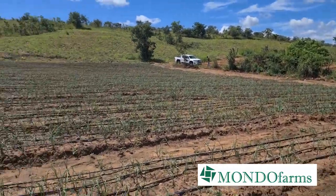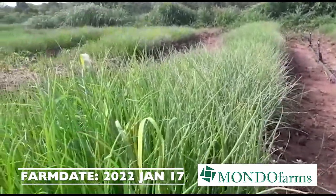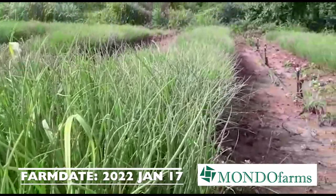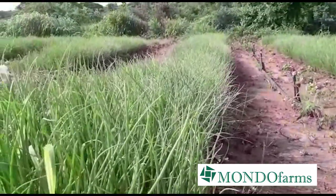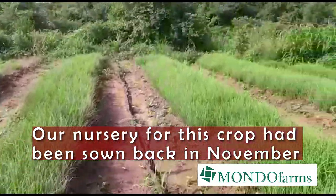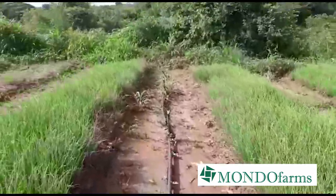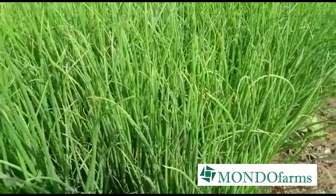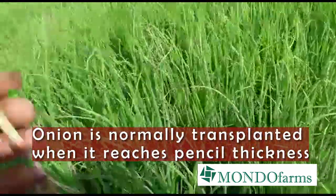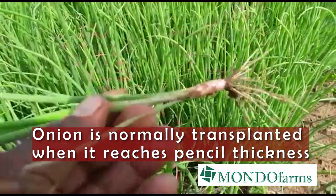So a lot of the work has actually been done here. Transplanting.